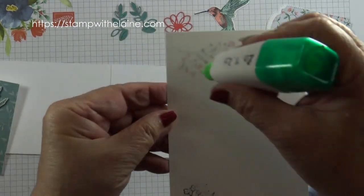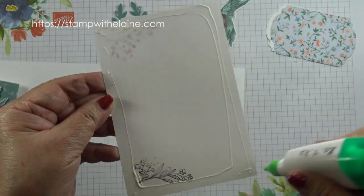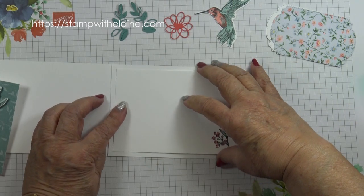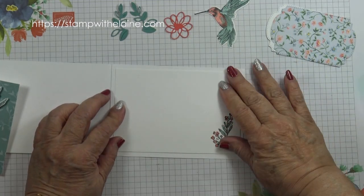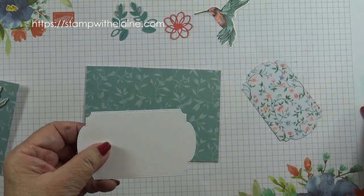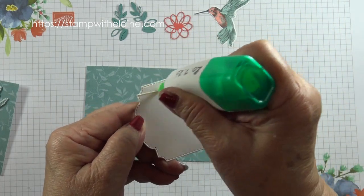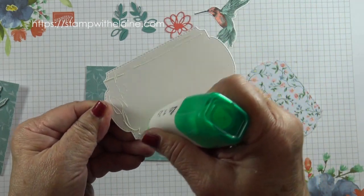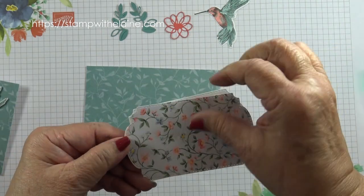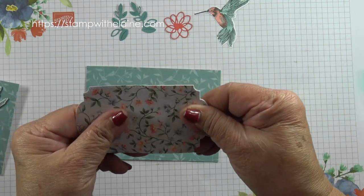Now we're going to apply adhesive to the back and stick it down, leaving an even border all round. Now to the front of the card, I'm just going to put glue on this bit around the edges so I can glue this together. Make sure that it's an exact fit.